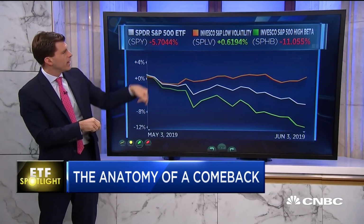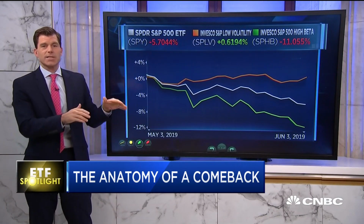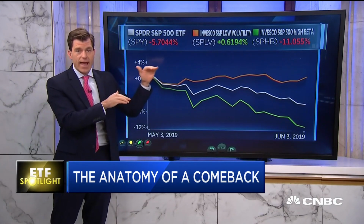The middle line right here is the S&P 500. That's in white. The orange line is the S&P Low Volatility Index. Those are the defensive stocks. You see how they did fine. They held the market up, kept it from going deeper.